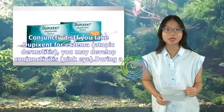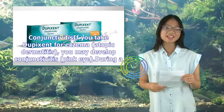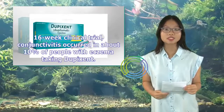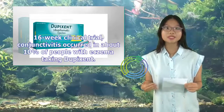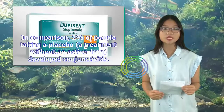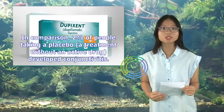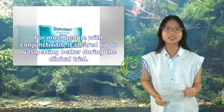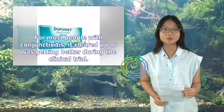Conjunctivitis. If you take Dupixent for eczema, atopic dermatitis, you may develop conjunctivitis, pink eye. During a 16-week clinical trial, conjunctivitis occurred in about 10% of people with eczema taking Dupixent. In comparison, 2% of people taking a placebo, a treatment without an active drug, developed conjunctivitis. For most people with conjunctivitis, it cleared up or was getting better during the clinical trial.